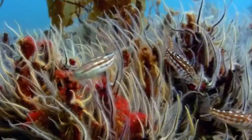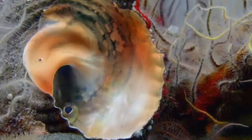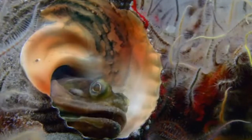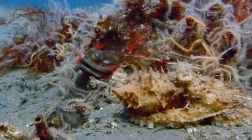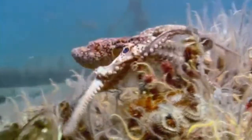The shell, at first glance, looks like a fine place to stay, but unfortunately, it is already inhabited. A sarcastic fringehead, a type of small but extremely territorial fish, has already made it its home. Using its chromatophores to mimic the color of the ground, the octopus attempts to sneak forward into the shell, but the fringehead's keen eyesight alerts it to its presence, and it immediately begins to defend its home.